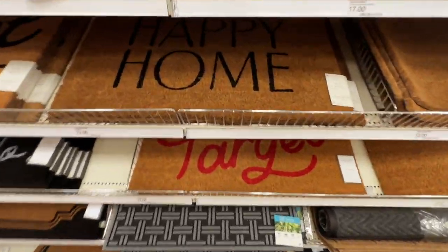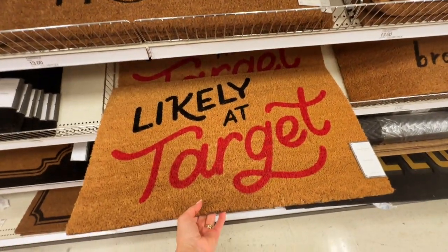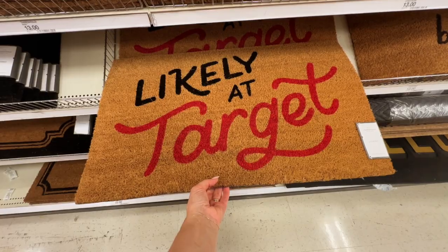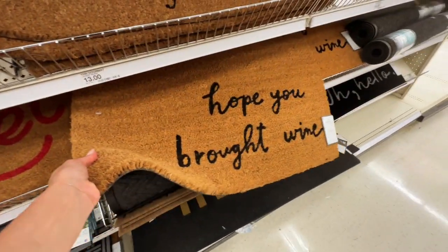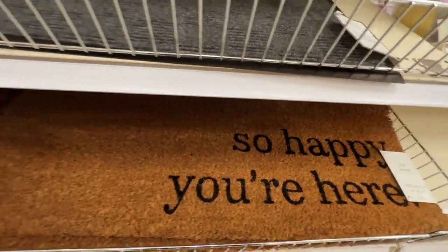And if you want a Target mat, floor mat, there you go, likely at Target. Just hope you brought wine. And so happy you're here.